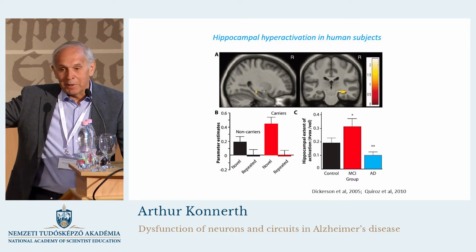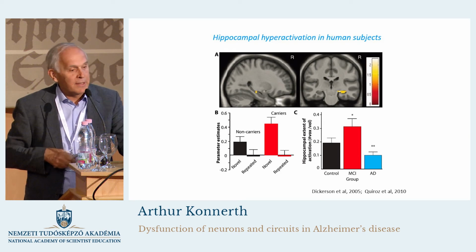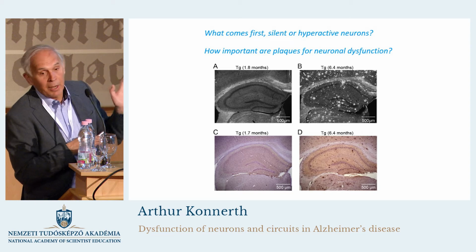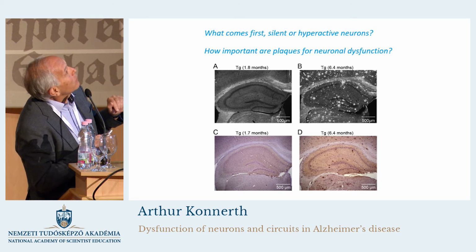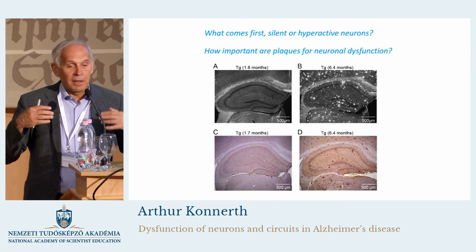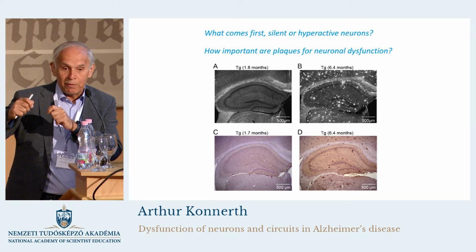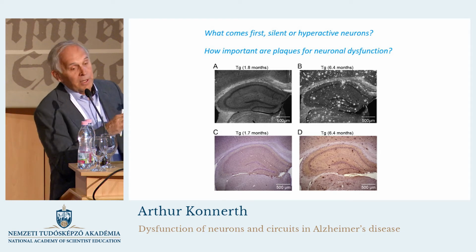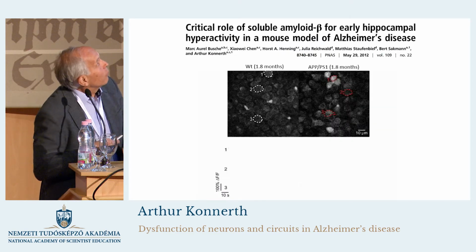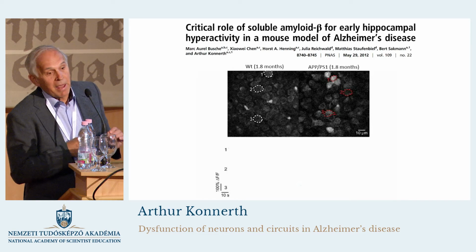I'm going to jump over some levels of the study and come to one of the studies that we did in collaboration with Bert Sakmann, where we asked the question of what comes first, silent or hyperactive neurons? And also wanted to know whether plaques are important for neural dysfunction. At that time, there had been a debate in the field. So some people working in the cortex considered that plaques are the more important factors. People working in the hippocampus said, no, it's probably the soluble A-beta. So this was an open discussion. And what we found is actually that soluble A-beta is the main player here.